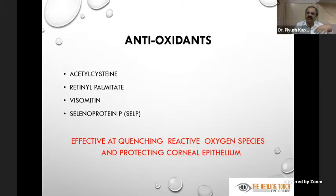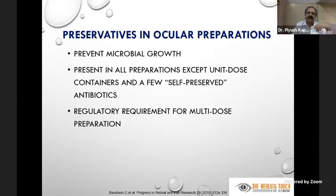Antioxidants, which may form a part of the tear substitutes, again have a similar property. But unfortunately, not many antioxidant combinations with the tear substitutes are available in India. The one which is available commonly in the market is the viscomitin, which is available also in Russia and has in fact shown a very good healing property along with the tear substitutes on the ocular surface. The worst in the tear substitutes comes the preservative, but it's an essential one.